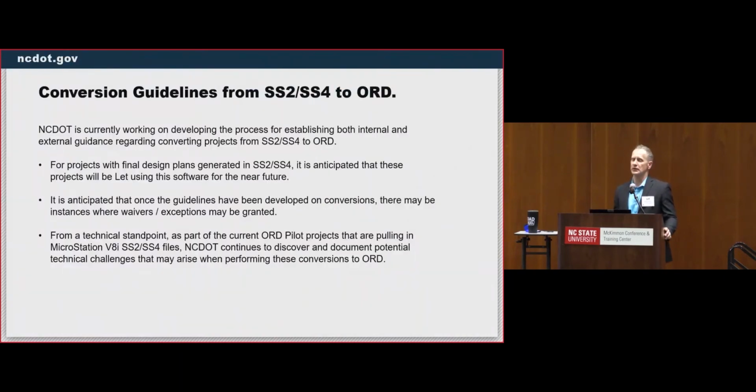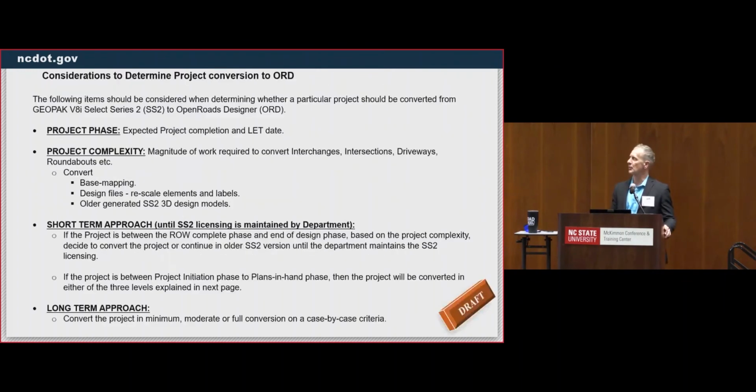So I mentioned conversion. This is what we're looking into a lot right now. What does it mean? What would it look like if all of a sudden mid-project, we said, okay, whatever you've done, stop. We're going to switch over. We're going to use ORD to develop the rest of the plan sets. Do you have to go backwards? Can you just start there, an easy button to fix it, and move it into the new software? What will you lose? What will you have to replicate? It's not a very straightforward question we're finding, because it depends on the project. As I mentioned with project complexity, it depends on how these are set up, the magnitude of the work around the interchanges, some of the pieces we've done, and also which project phase you're in.